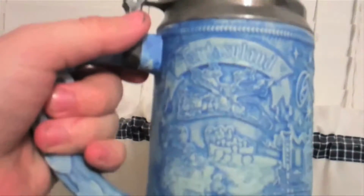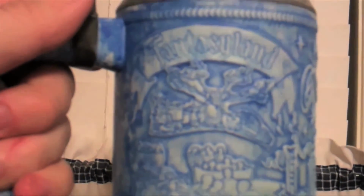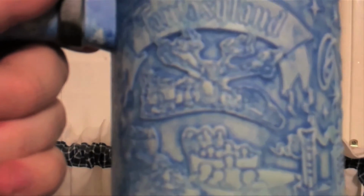Squeeze, squeeze, squeeze. As you can see here on the cup, very carefully here, you might notice that there are some attractions on here. You'll see right there, that is the Dumbo ride and Casey Jr. There's Mr. Toad's Wild Ride and the teacups. There's the Mark Twain. That is the Golden Horseshoe right there, and the teepees. These are actually featuring rides that have been around for a long time. Some of them, unfortunately, do not exist.